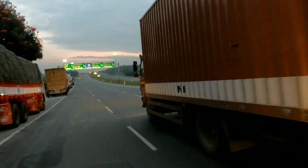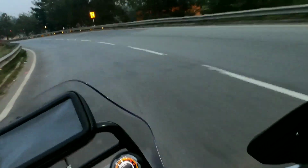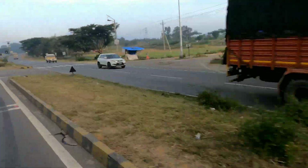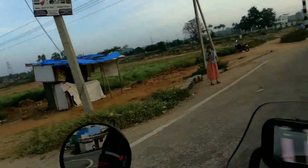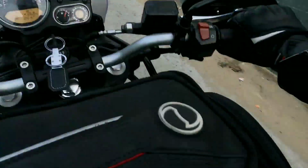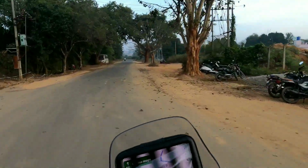I exited nice road and now I need to take left towards Tumkur road. Approximately 12 kilometers after Dabaspete, I have to take this right turn in order to reach Mandaragiri Hill. Of course, there are other alternate routes as well. It is a secluded place.